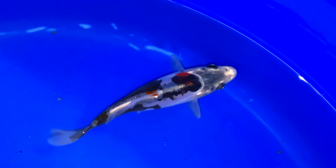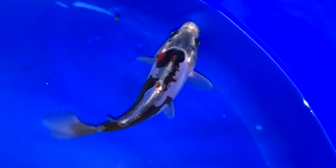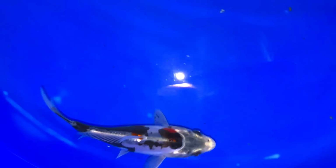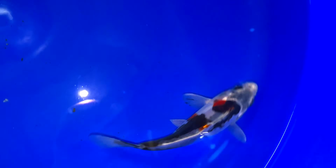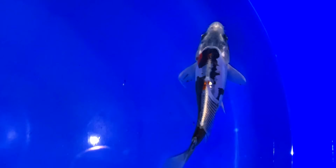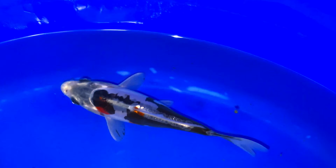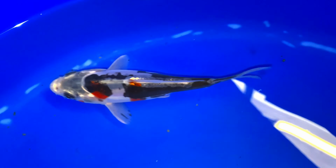So this here I think is a young beni kumonryu. It's quite small, the size of my hand. It's probably 4 to 5 inches in size, but it's got incredible sumi. So you can see the dark sumi pattern is really dense, and just underneath it you can see some of the beni appearing underneath it. But for a young fish, there's certainly a very fascinating look about it. You can see there's a couple of Doitsu Ginrin scales on the back there.